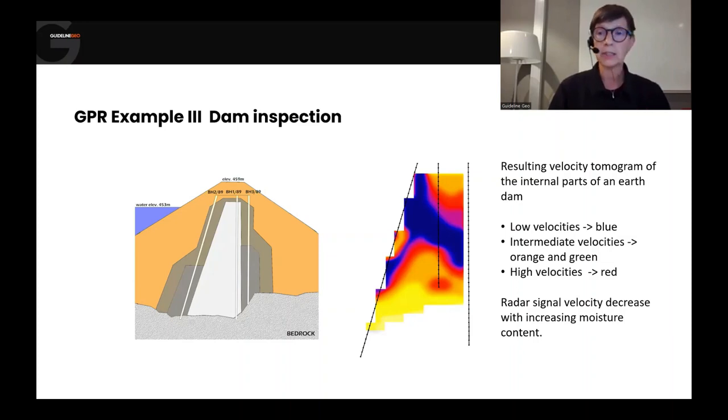Since changes in moisture content have a strong effect on the radar signal velocity, you can use the tomographical way to measure to obtain the velocity information across different planes between different boreholes in this construction. So the figure on the right-hand side is the resulting velocity tomogram, and that was made by acquiring borehole radar data between different wells in this earth dam. So you have used a measurement between well 2 and 1, and then between 1 and 3, and made a complete picture of that area.